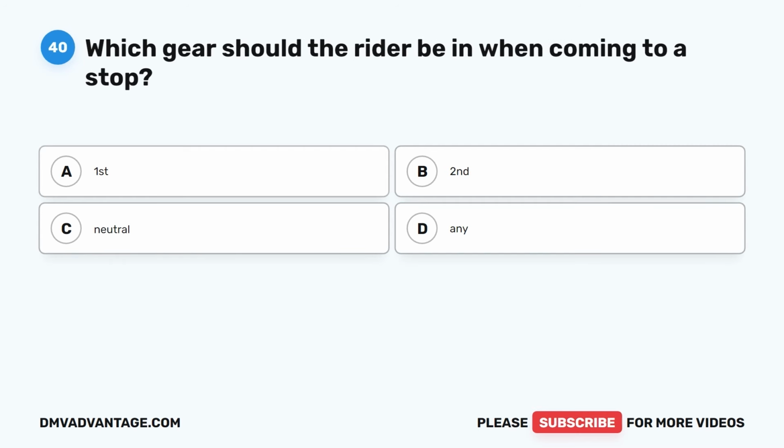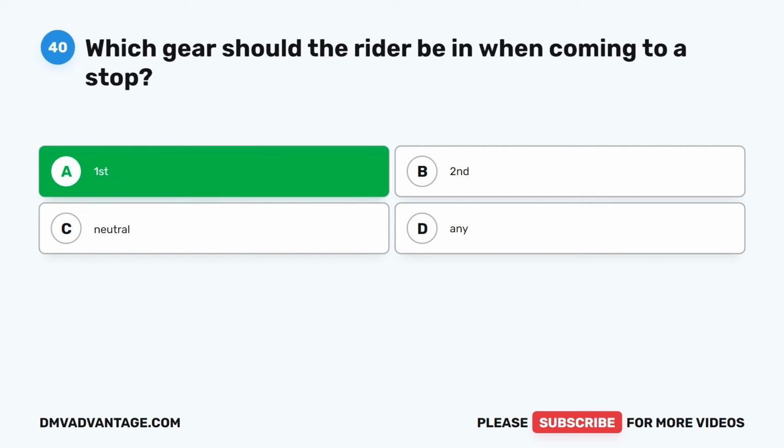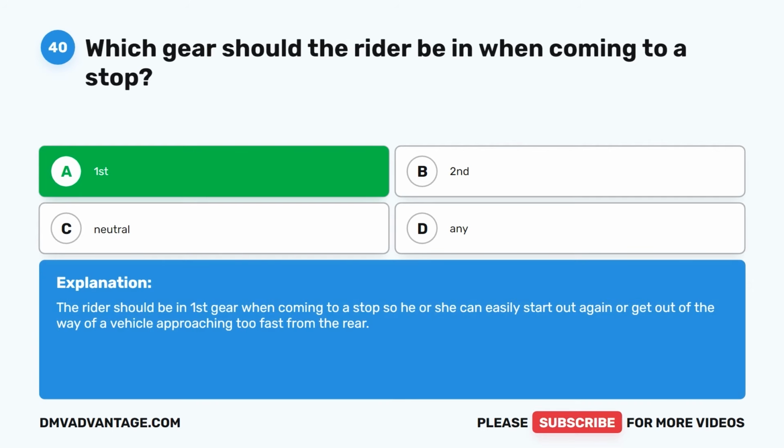Question 40. Which gear should the rider be in when coming to a stop? A. First. B. Second. C. Neutral. D. Any. The correct answer is A, first. The rider should be in first gear when coming to a stop so he or she can easily start out again or get out of the way of a vehicle approaching too fast from the rear.